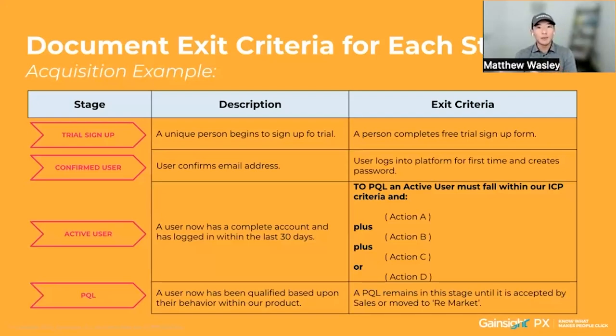But how do they become a PQL? And for that answer, we really need to look at the exit criteria for that stage that has been documented. And in this example, we can see how user behavior and product adoption can be used to qualify prospects. So in this scenario, for the exit criteria to go from an active user to a PQL, the user first must fall within the company's ideal customer profile, or ICP. So this could be a mixture of things like company size, geography, vertical, revenue, and maybe even that specific user's job title at that company.